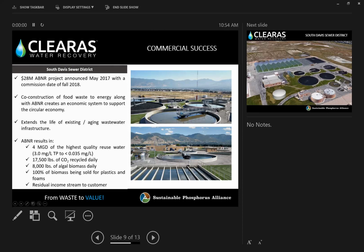We will recycle about 17,500 pounds of carbon dioxide a day and generate 8,000 pounds of algal biomass daily. 100% of that biomass has been sold for plastics and foams, and the customer receives a residual income stream for the sale of that, similar to the Ostara folks. We take the responsibility for effectively the monetization of the biomass agreements.